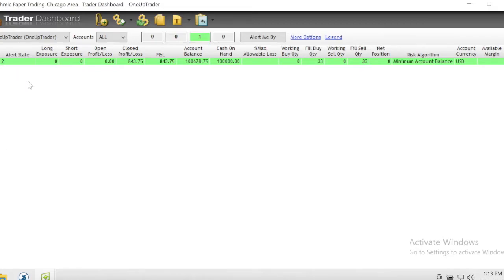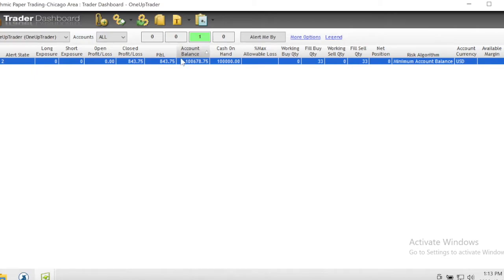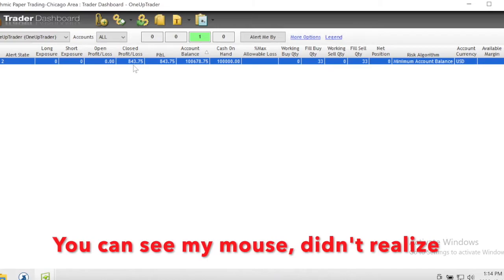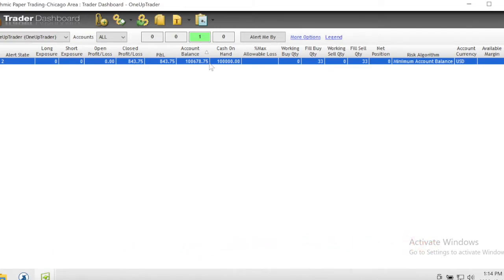So I've hidden my account number and stuff over here. You'll see cash on hand. That's basically your starting balance. So I did the $100,000 account here in the middle. Account balance, I'm just going to click on it here so you can't really see my mouse, but you'll see account balance 106.78, closed profit 843.75. The difference is the simulated commission. So essentially my balance is 106.78. I did quite a few trades today, and I will show you those next in Trader View.